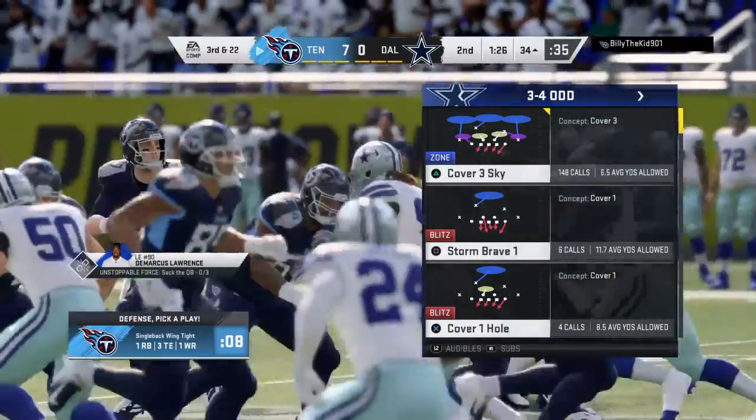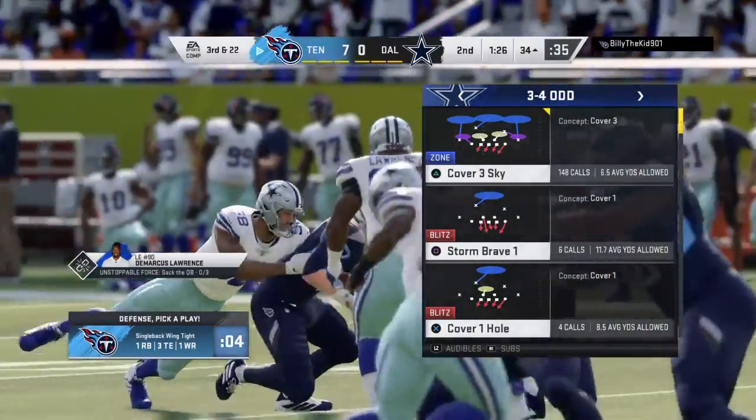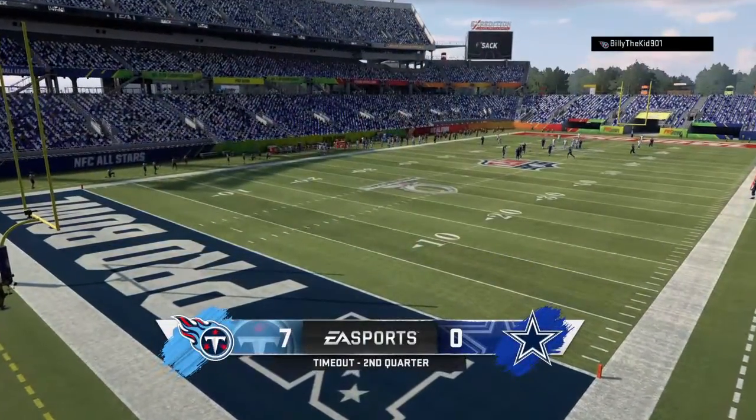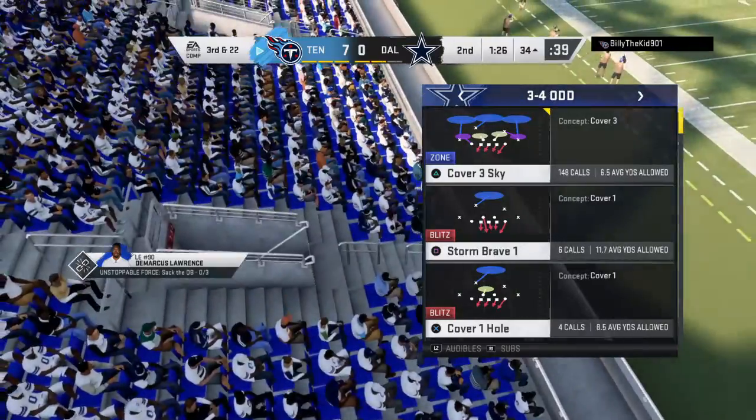So that just brings us right back to what you said in the beginning. A great job defensively. Nowhere to go with the football. That led to the sack. Now the Cowboys going to burn the first of their timeouts as they'll talk it over here before what will be an important 3rd down.